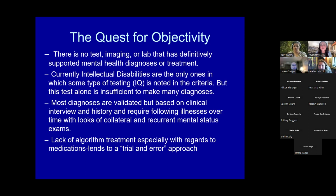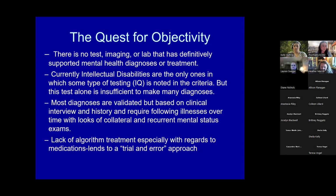It's important to always remember that psychiatric diagnoses are validated and evidence-based, but they are clinical diagnoses based on recurrent clinical interviews, mental status exams, and symptom tracking, often over time. Many of our illnesses are chronic and episodic, and there are limitations to testing inherently because of the course and nature of our illnesses. Because of that chronicity, it is frustrating to people that treatment becomes a very trial and error approach. Sometimes it feels like that for people who are suffering.